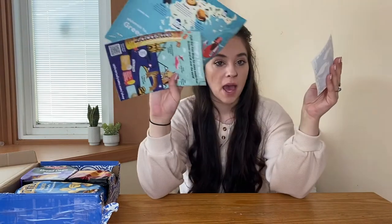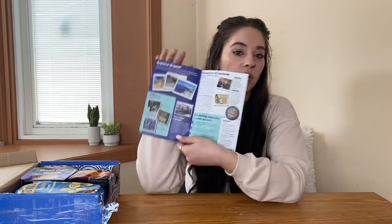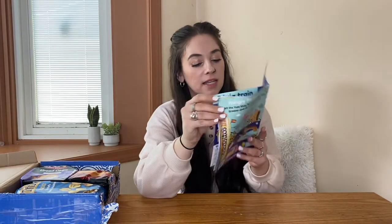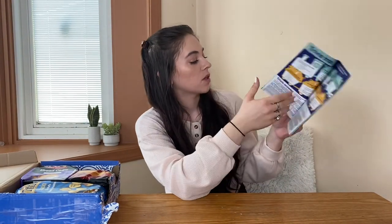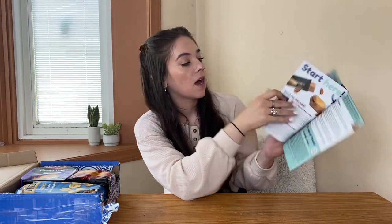Okay, so then there's the little booklet, and this is why I say they just put so much time and effort into this, because they have the map, the thing in the back for you to fill out, a sticker, and then this entire booklet that says off we go to Greece, and then it tells you explore Greece and Greece in 60 seconds. There's usually a recipe. Was that a recipe? Yeah, there's a recipe. There's some trivia.